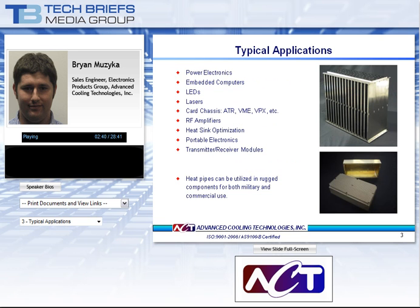Here's a look at some typical applications. Heat pipes are commonly found in electronic assemblies for commercial and military use. These can include power electronics, car chassis, portable electronics, and numerous applications with similar thermal management needs.